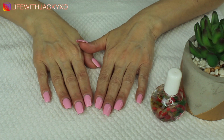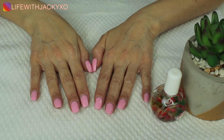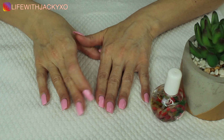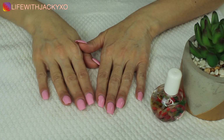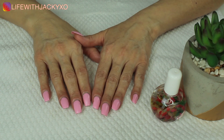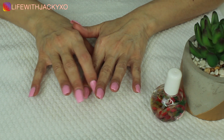And as you can tell, my nails, I've been even picking on them. This is just one week old and my nails never look this beat up after one week. I've been chipping on the nail polish and I figured this is the perfect time for me to film a nail tutorial. I've been doing my nails for a very, very long time.